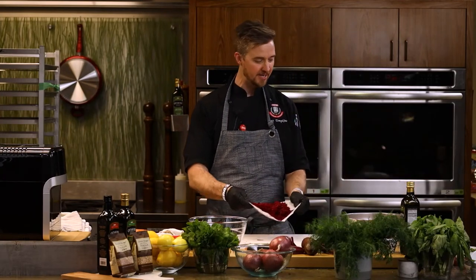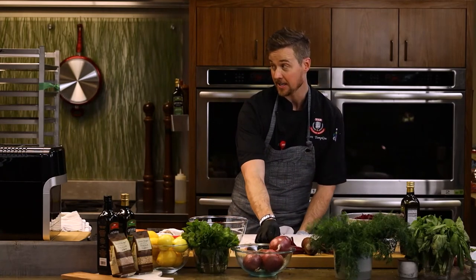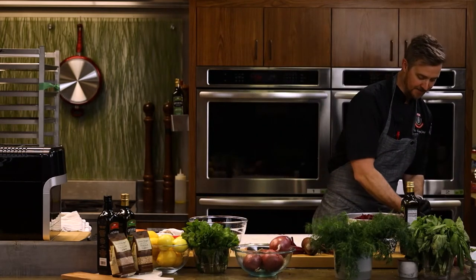So here's my raw beets, right into my carrots. Really pretty. I'm eating the rainbow, Andi. Yes, for sure. Eating the rainbow. We're doing it. I'm going to take my sugar.